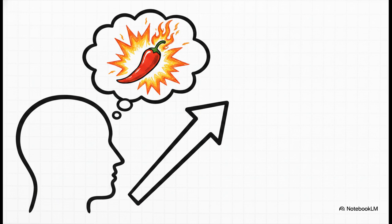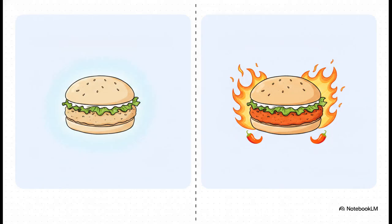People didn't just want comfort anymore. They demanded more flavor and a really noticeable kick of heat. A plain mayo chicken sandwich suddenly started to feel, well, a bit outdated. This shifting consumer demand presented a problem that required a very specific, highly flavorful solution. So they introduced the spicy McChicken.